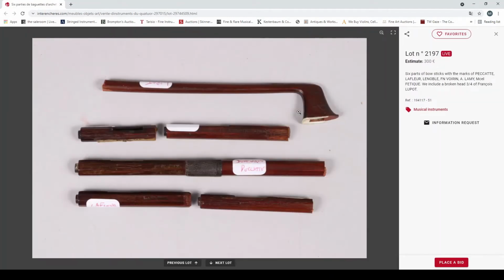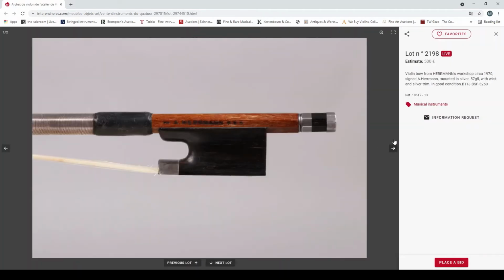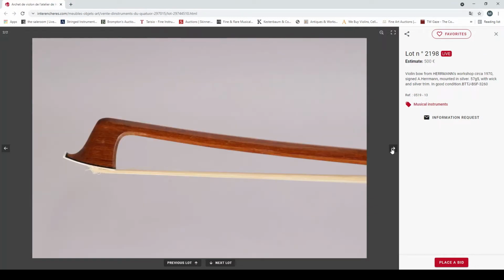This is interesting. 6 parts of bow sticks with the marks of Picat, Lafleur, Lenoble, Vorin, Lamy, Fatigue, and broken head 3/4 of a Francois Lupot. Interesting, €300 estimate on that, but yeah, interesting enough. Not seen a lot like that before, to be honest. Violin bow from Herman's Workshop, 1970, A. Herman.